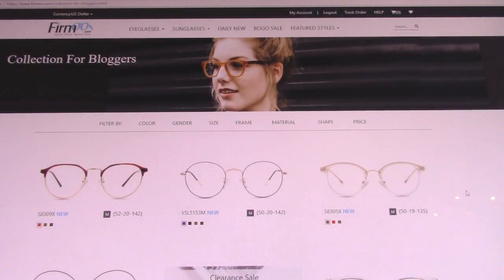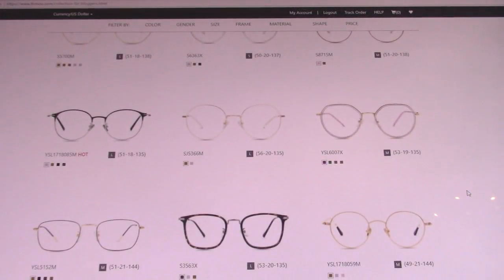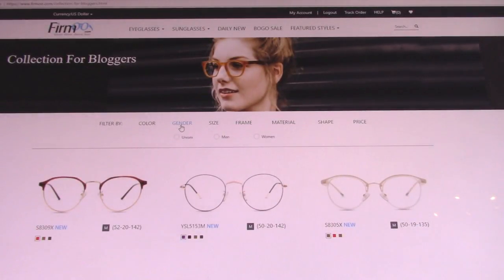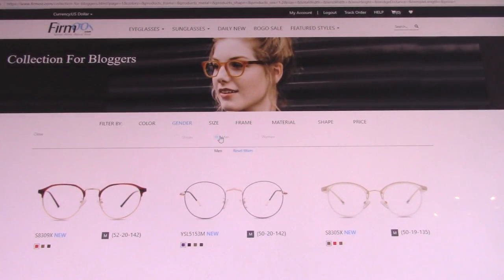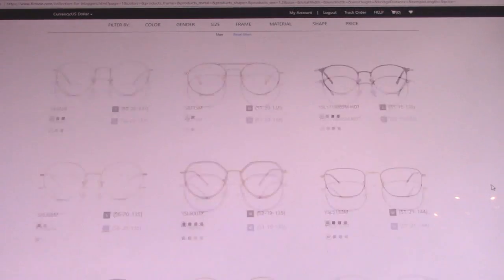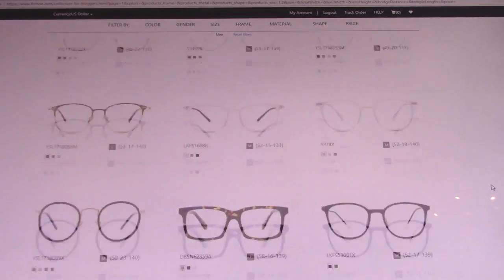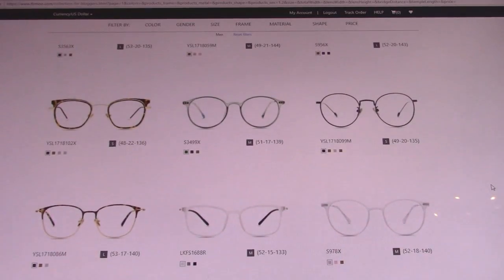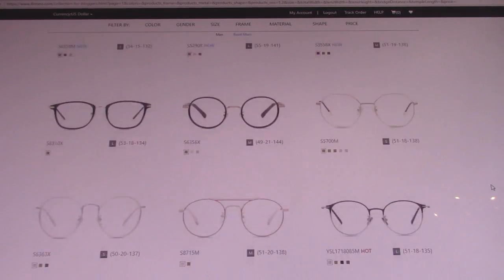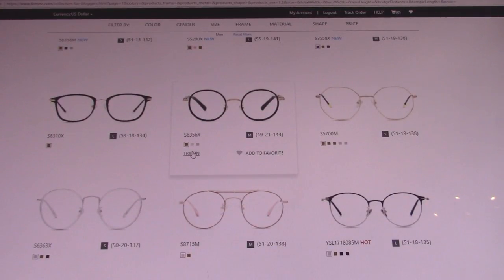Collection for bloggers. So, I don't know if you can see my whole screen here, but I'm just showing you how cool the website is and how fun it is to order. So I'm going to go by men's, and when you see something you like, you can try it on virtually here. Let's just try these. See here it says try on. Try on. There's a picture of me I uploaded already.